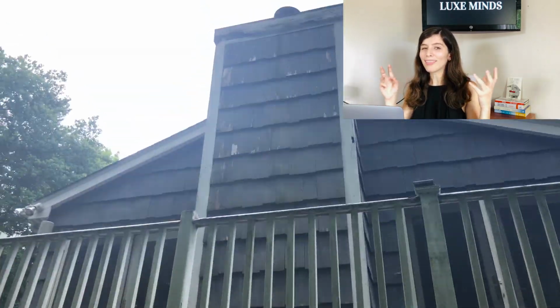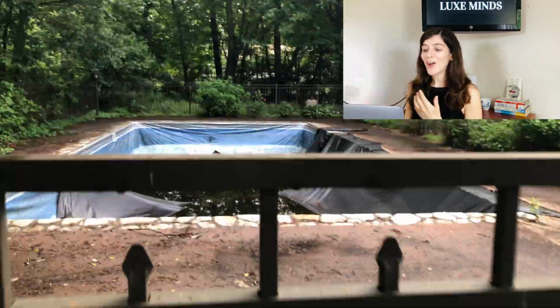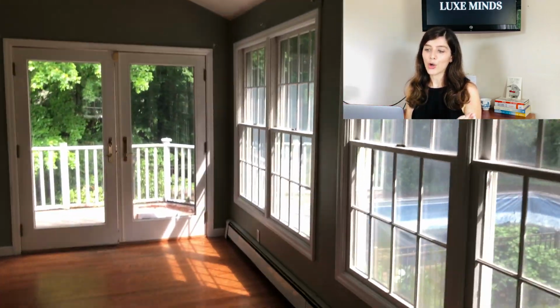It did have some wetlands back there. So when you walked, the ground had absorbed water. This is not a great thing. But overall, the pool area obviously needed to be fixed up. But again, it could be a gorgeous home.